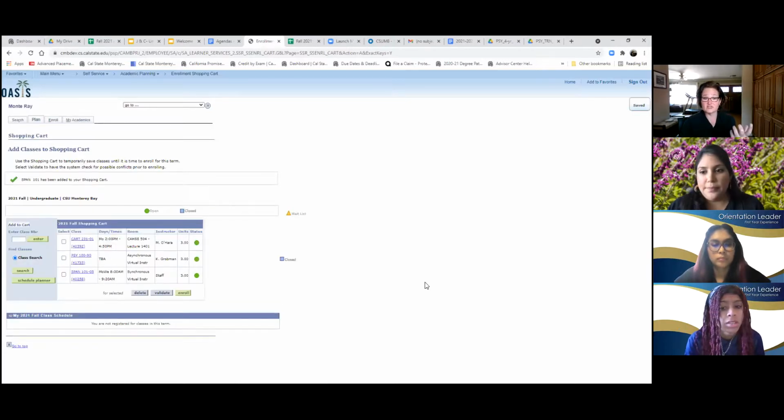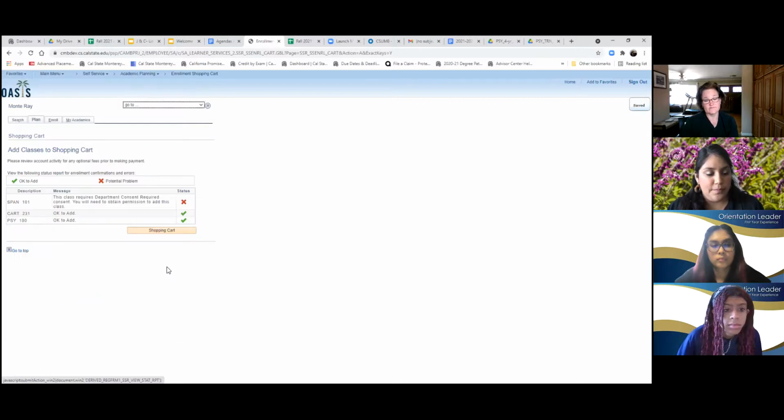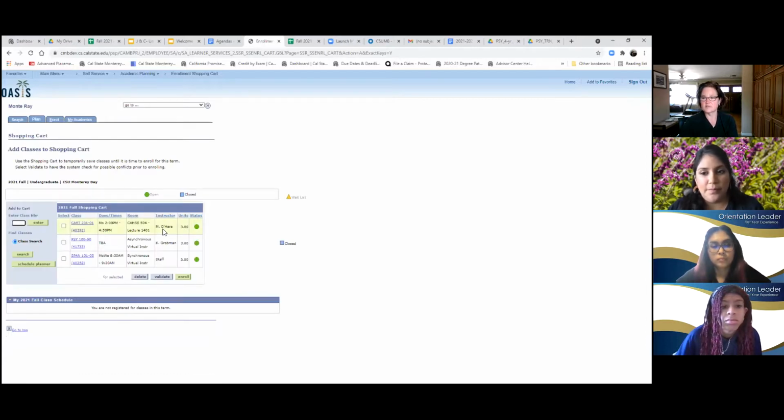So one of the things you need to know is that if you do choose Spanish 101, you're going to need a permission code. How do we know that? Because the World Languages and Cultures likes you to take that little quiz that Jessica talked about earlier. And the way you can find out if you need codes is right here on the left-hand side. You click these little boxes when you're in the plan screen, and you're going to hit this middle button. You're going to validate. Awesome. And it's going to say, I'm okay to add these two. Oh, department consent. That's right. They talked about that. So then you would email World Languages and Cultures, ask for a permission code.